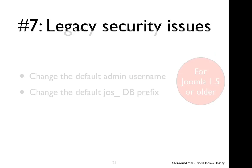You have to change it because hackers are aware of this fact and they can actually guess just your password. They don't have to guess your username. So if you're using admin for your username, change it. You have also to change the default DB prefix for your website. For Joomla 1.5 websites, the default prefix is JOS. And this issue has been addressed in newer versions of the platform.